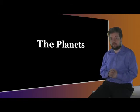Now, let's look at the planets for February. Mercury starts the month as a morning object, rising in Sagittarius. It should be easy to view at a magnitude of 0.14. It will be the brightest object towards the eastern horizon just before sunrise.